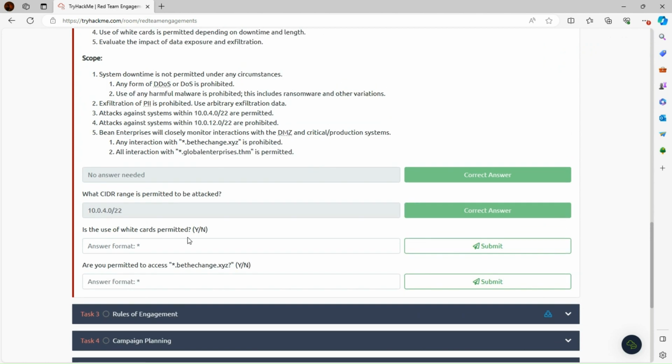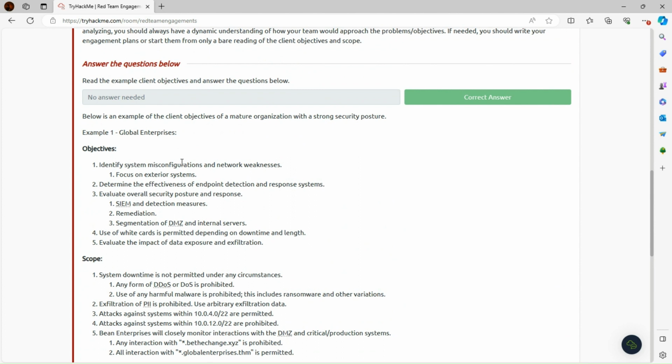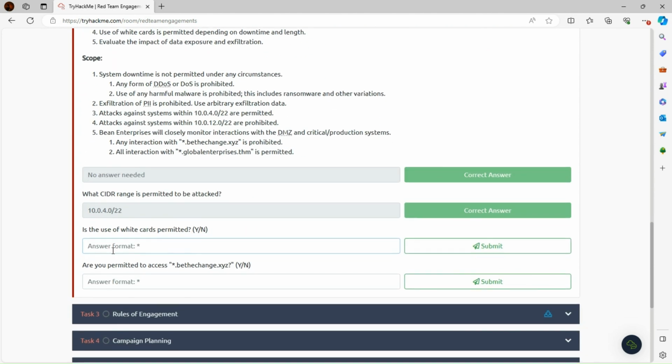Is the use of white cards permitted? It says the format is just one, and I would say, let me see. It says right here, attacks against. Oh wait, hold on. Where's that white card? System downtime is not permitted. Use of malware. I would say no. The use of white cards is permitted depending on downtime. So yeah, right.